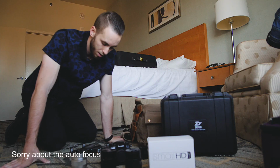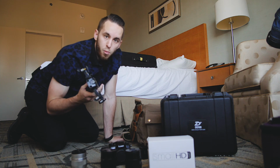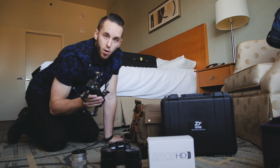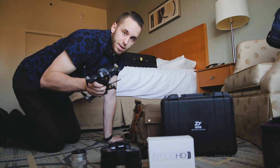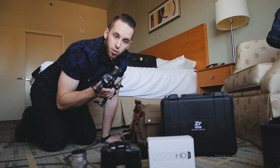All right, so we always bring the Mavic Air with us. It's a great travel portable drone. We have 2 of these. I have one and Tyler has one. It just folds up and goes in our backpack that we'll show you after this.